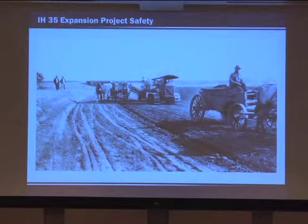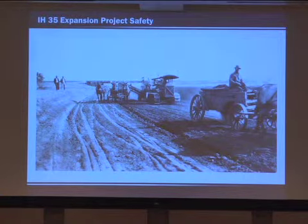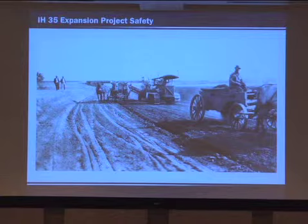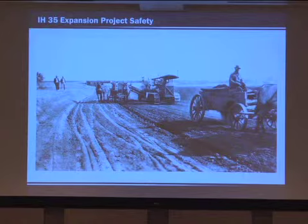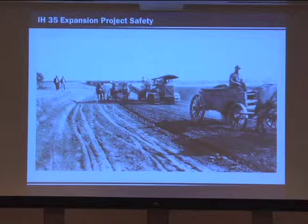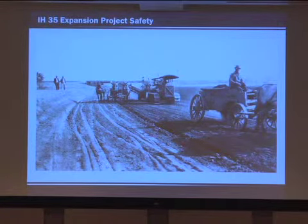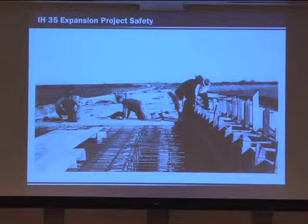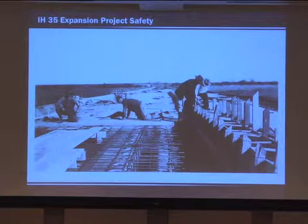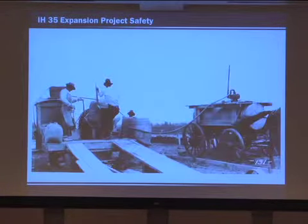A little bit of history to remind everybody where we came from. Through Central Texas, back in the late teens and 20s, I guess it was Highway 2, came through from Austin, making its way to Fort Worth, and this is what construction was like back then. I like the PPE those guys are wearing. Maybe they've got knee pads on their knees, if anything. Don't see any hard hats, any safety vests. A lot of heavy forming work though.